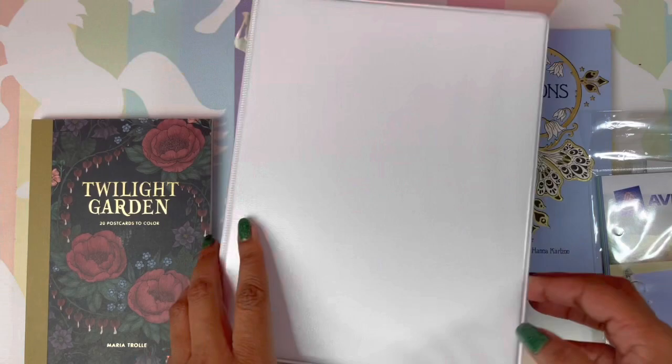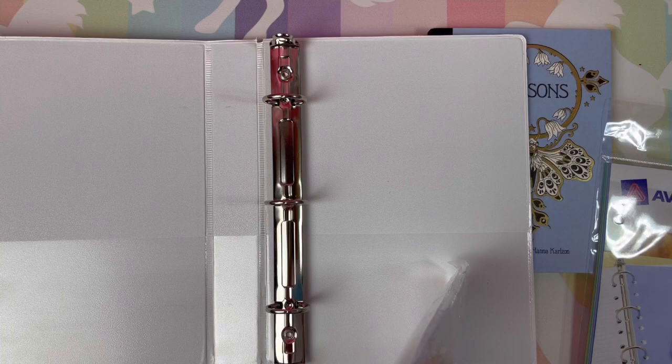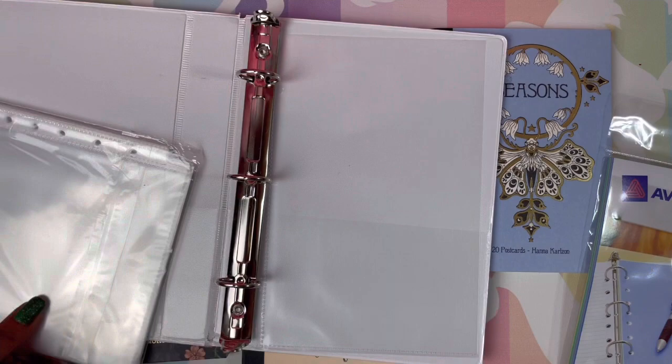So I bought the mini covers. I'm gonna open them. Hopefully I won't cut myself. Maybe I need to open my blade. I bought the mini page covers, whatever you wanna call them, to go in the binder. And it's a whole pack of them. And I'm just gonna put the postcard in here when I finish.